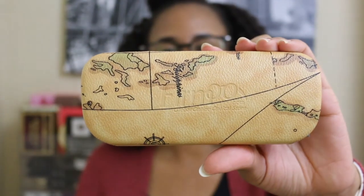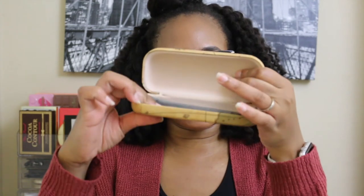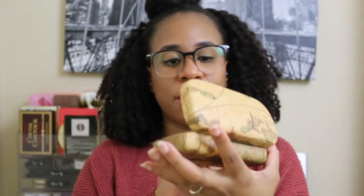As for the shipping, when I ordered, it took about a week before it got here, so it's not too bad. It was delivered to my mailbox in a box that was nicely wrapped. It also came in a nice case that looks like this. The case is pretty sturdy, pretty hard, and the inside has a soft coating so your glasses won't be scratched up. It also came with a cleaning cloth, which you can use to wipe fingerprints or spots off your glasses. So that was also a good plus.